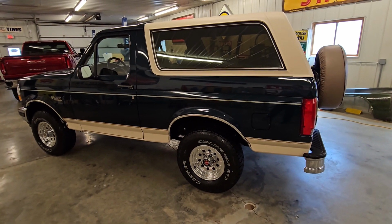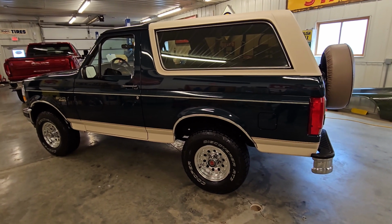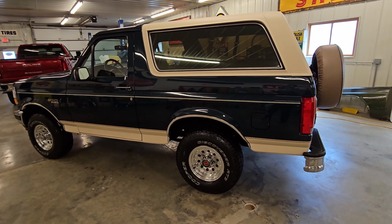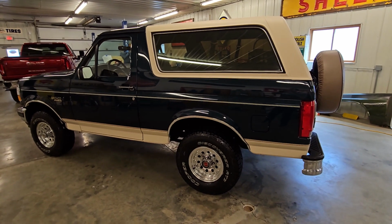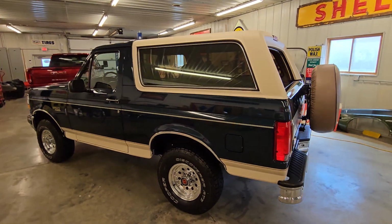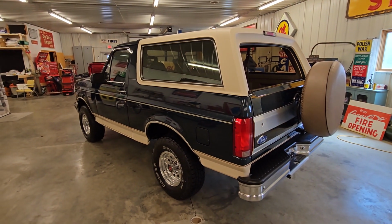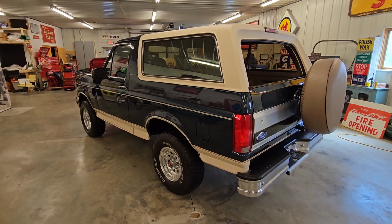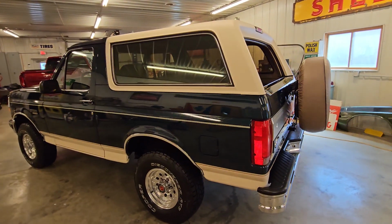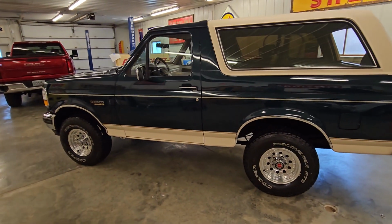And please see our other videos for detailed descriptions of the interior, undercarriage, engine compartment, as well as a standalone video just talking about the maintenance and production numbers and things like that. I did order a Marty report for this truck, so that video is a lot of fun as well. This one's going to be an exterior walk around, and just really want to highlight the spectacular condition of this truck.